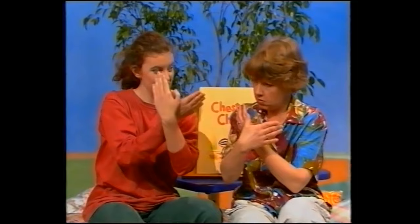A butterfly? Can you make your hands say butterfly? This is another animal. Can you guess what this is? Ah, the wombat bumping along with a fat bottom. We're going to tell the story of Chester the chick again. And Sofya's going to tell it with her hands, and I'm going to say the words. Ready?